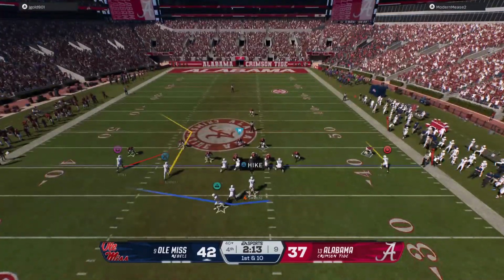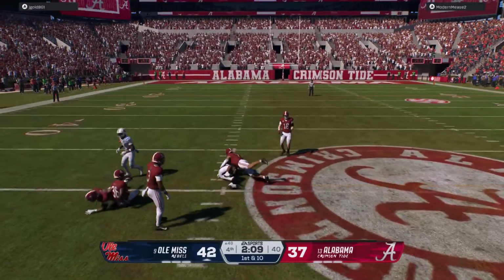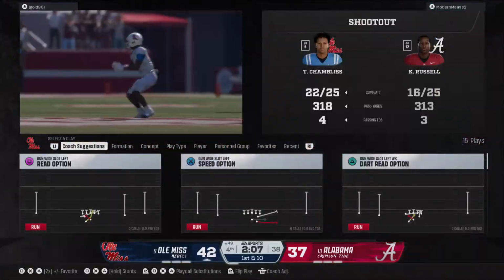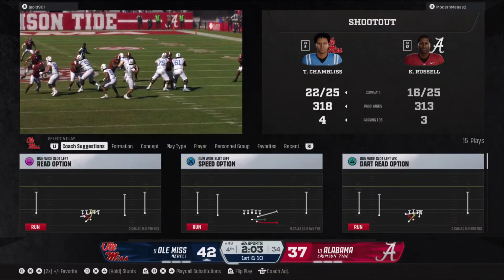Motion from the back. Looking to throw on first down. Finds a soft spot in the middle. Stopped just across the 50 at the 49-yard line. It's a pickup of 10 and a first down.